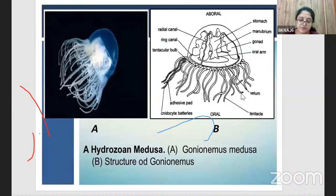Now, gametes are produced by the medusae. We know that the medusal form is the sexual form, basically having the gametes. They are dioecious. Sperms are released into the gastrovascular cavity and then they are carried out into the water. The male gametes enter into another animal along with the water currents. Now, ova, whenever they are present inside the gastrovascular cavity, whenever they ripen, when they meet the sperms that are coming in, fertilization takes place.